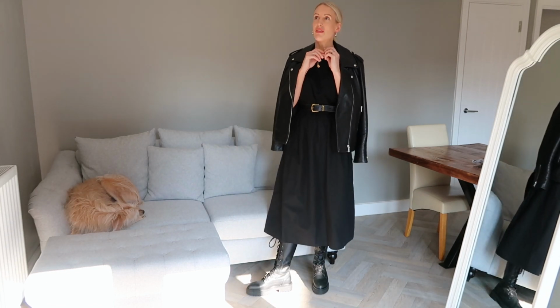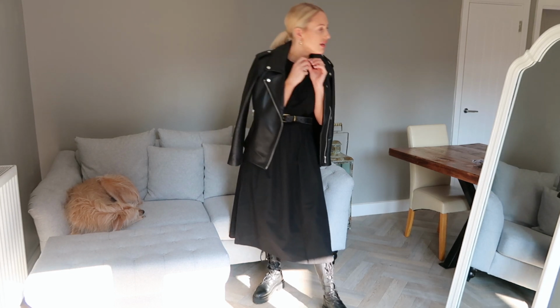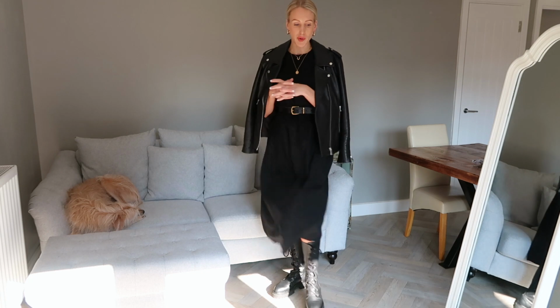I think this is my favourite dress. This is the one that I'll be keeping, although I may, sorry, just fiddling with my necklaces. Digging this whole look, my favourite look so far. I did get some TOPSHOP Mules, so I'm going to take these bad boys of the boots off. So I'll show you literally how long they take to get off, and then I'm going to pop these sandals on with this look as well, because that's another way that I thought about wearing this dress.